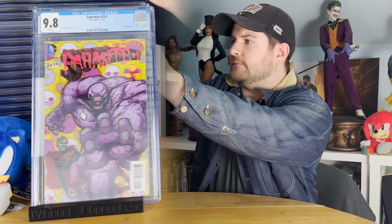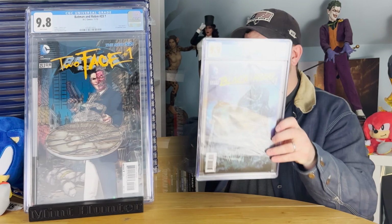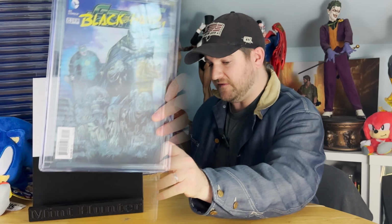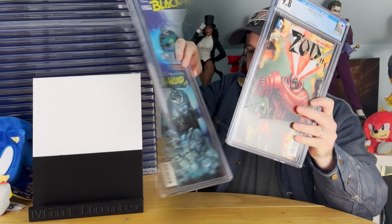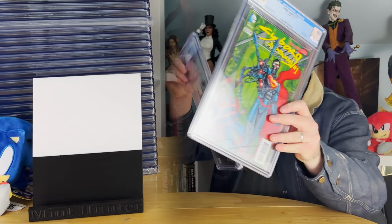The Parasite, 9.8. We've got a Clayface, 9.8. Got a Two-Face, 9.8. Got a 9.9 of the Black Hand, which is my favorite Green Lantern villain. I don't know if I can sell that one. That's pretty sweet. We have General Zod, 9.8. Oh, another 9.9. This one's Cyborg Superman.